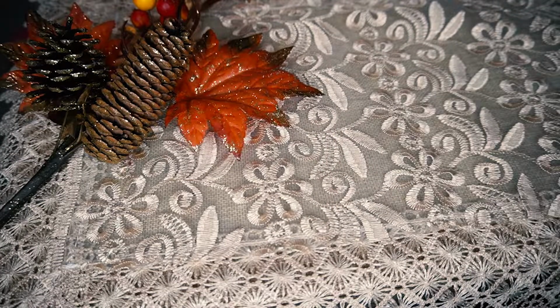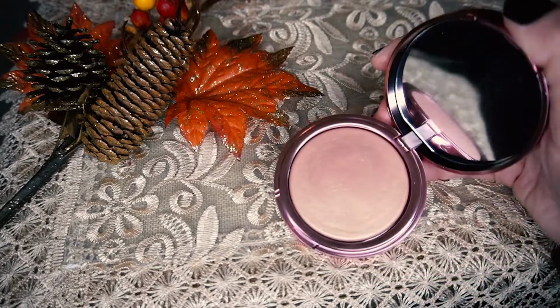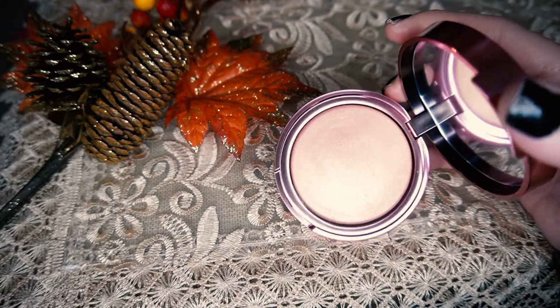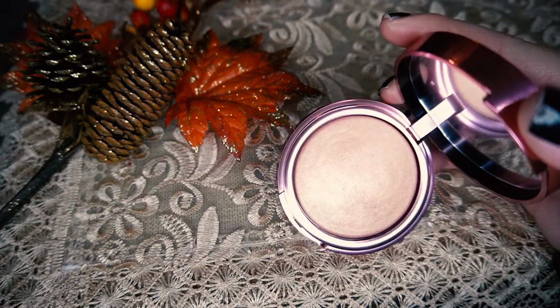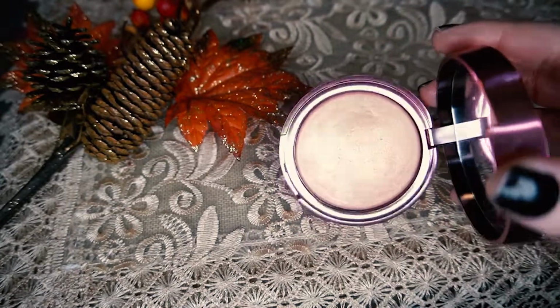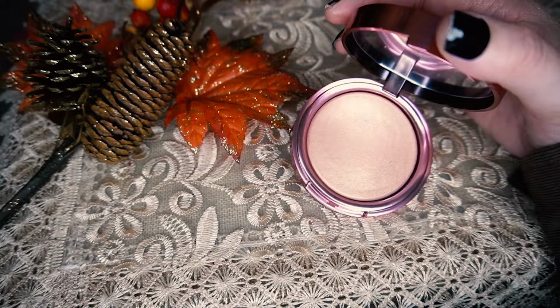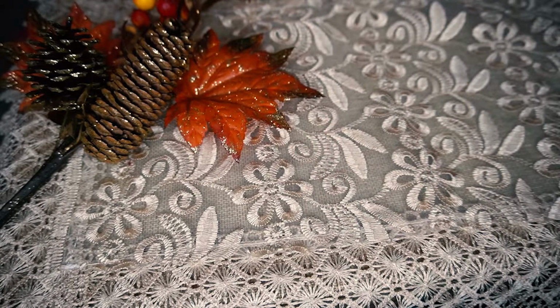Pat McGrath Labs. Okay, this came out with, what the heck did this come out with? One of the Rose collections, I think. And to be honest with you, I did not care for it at all. A lot of people were like, oh my god, this is Pat McGrath's best highlighter formula ever. What is this called? Yeah, Divine Rose.